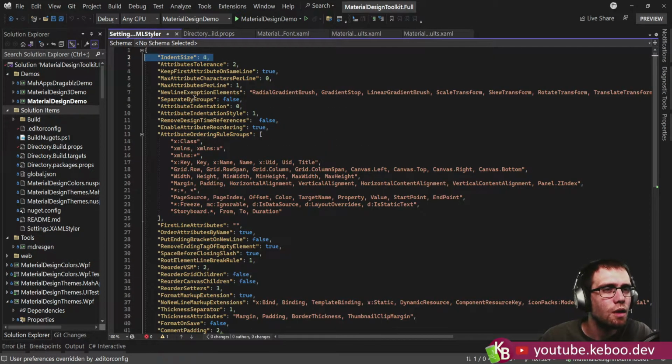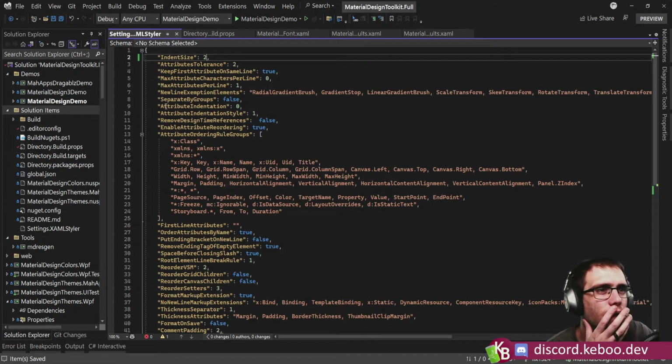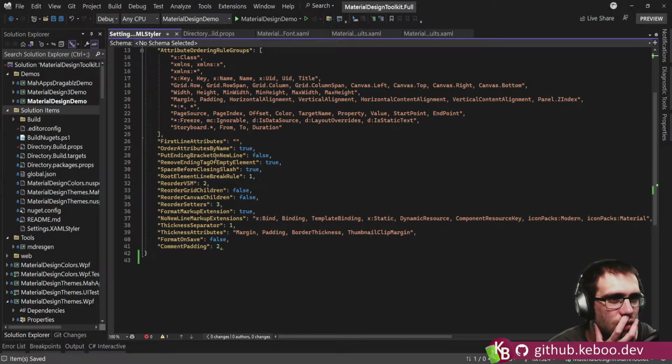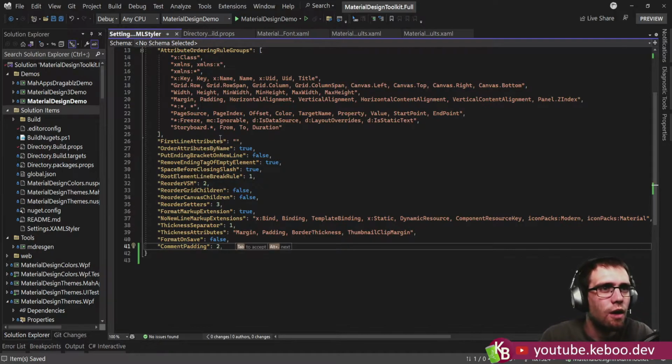Here we go. Okay, indent size. We're going to change that. Let's see. Keep first attribute on the same line. We may change some of these, but I think reorder visual state manager, reorder grid children, reorder canvas children. Yeah, so reordering children usually doesn't matter inside of WPF. I say usually. It does technically affect the Z order of items, and if people have built their stuff relying on that, that can break them. Interesting. Okay. Comment padding. Comma off, fix that up.